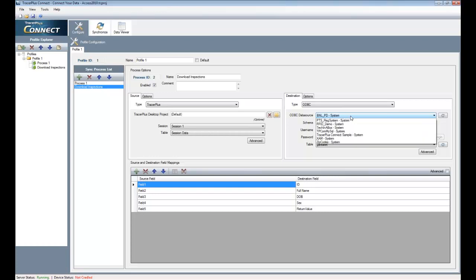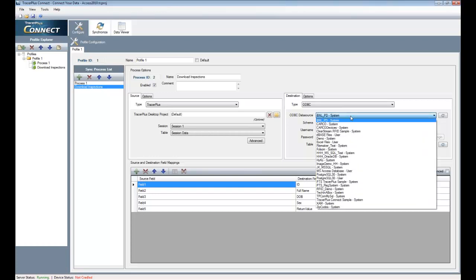And then what you really do is you're just going to select from this drop-down the database you'd like to sync it to. Now this drop-down is populated with all of the databases in the system. It could be any Microsoft Access database, SQL Server database, anything like that, and you'll see it in the list here. So you might pick something like your inspection database. So maybe you have a database that's available that already accepts inspections, and you can send your information to that. You would go ahead and select that from this drop-down here.